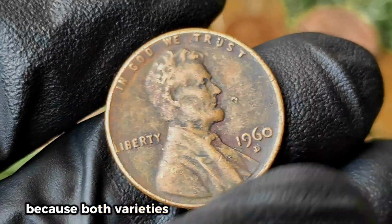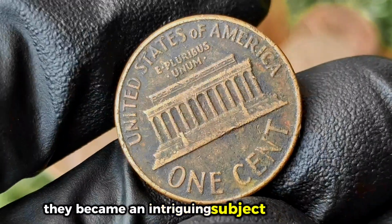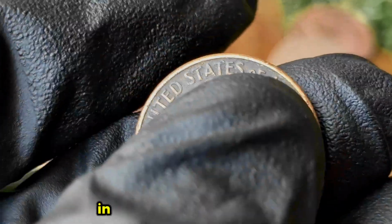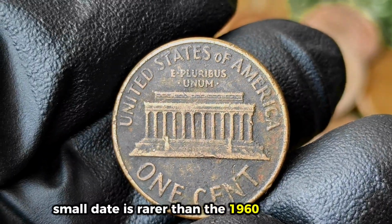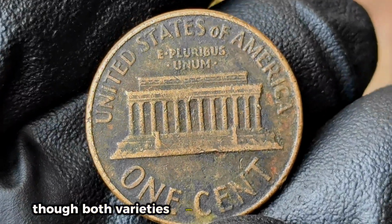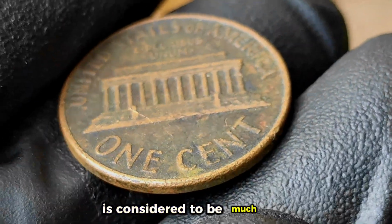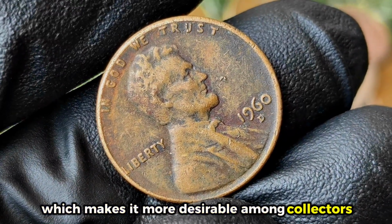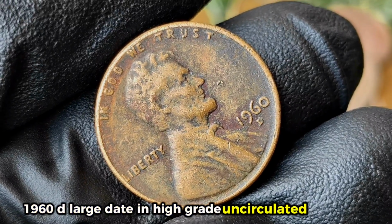Because both varieties were struck in large quantities during 1960, they became an intriguing subject for collectors, especially as they started noticing the variations. In terms of mintage, the 1960 small date is rarer than the 1960 large date, though both varieties were struck in large numbers. The small date variety is considered to be much less common than the large date, which makes it more desirable among collectors. 1960 large date, in high-grade uncirculated condition.